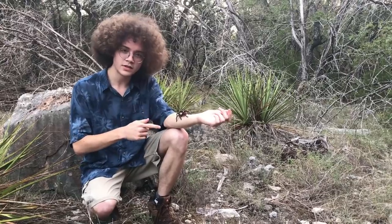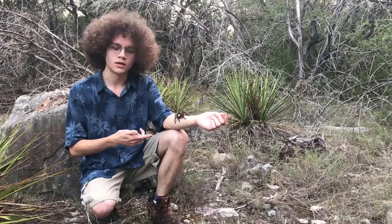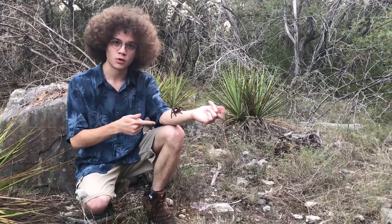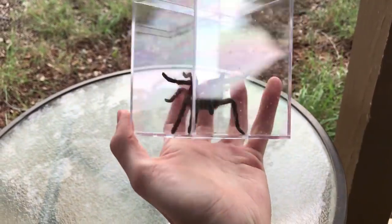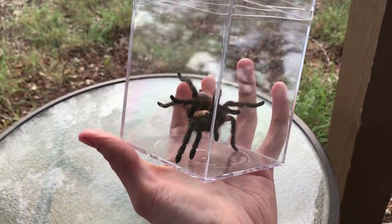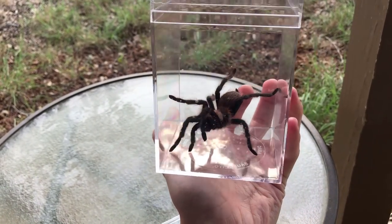Now, this particular spider has been in my care for maybe 4 or 5 months, and I collected it as a juvenile. However, in the meantime, it has molted out into its adult form. Now, the thing about male tarantulas is that they essentially serve only one purpose, and that is to reproduce. Where these guys live only 2 or 3 years at most, an adult female can live 20 to 40 years.